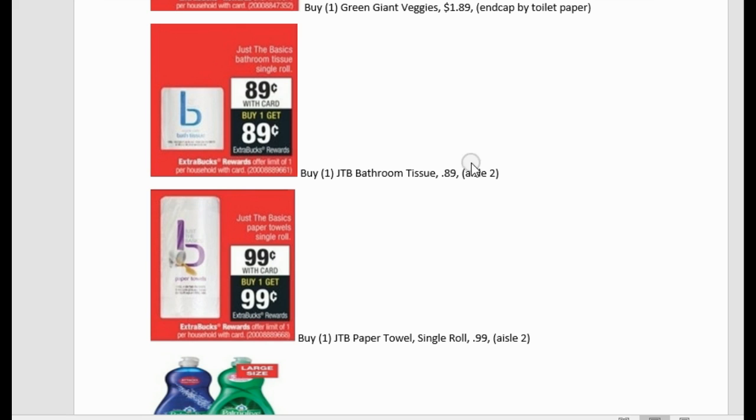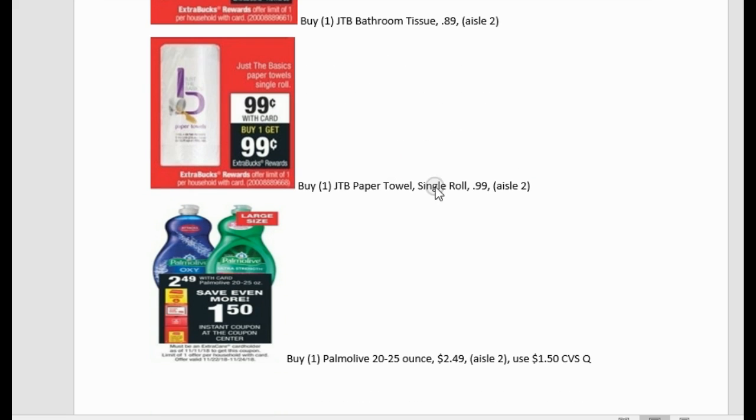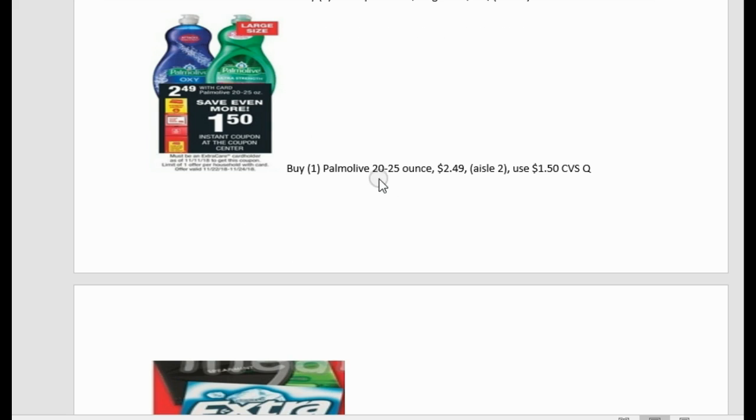Then I'm going to go down the toilet paper aisle and grab one of the Basics bathroom tissue, 89 cents. It's in aisle 2. And then I'm also going to grab a Just the Basics single roll of the paper towels, which is 99 cents, and that's in aisle 2. Then I'm also going to grab the Palmolive 20 to 25 ounce, $2.49, aisle 2.